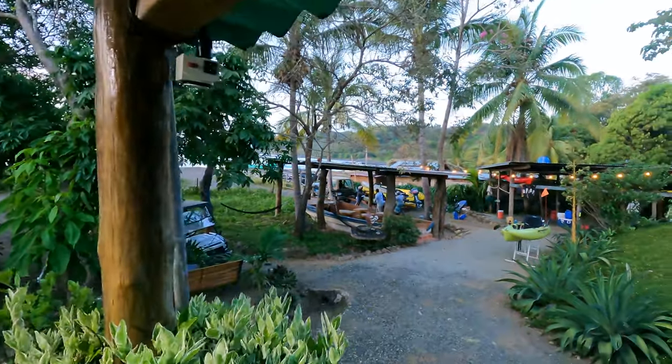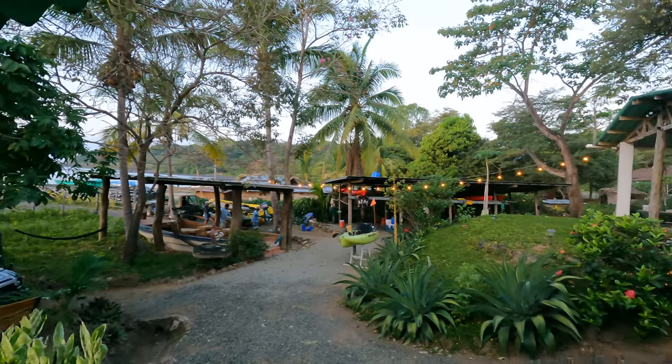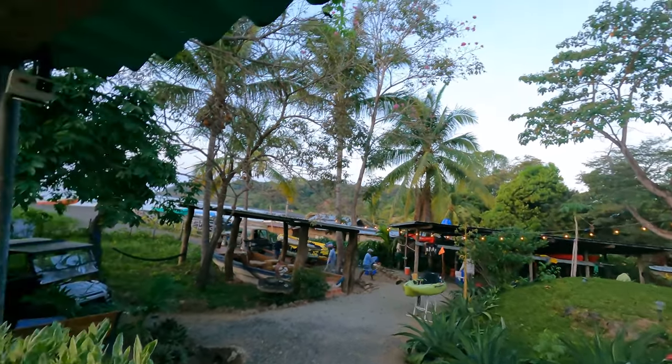Let me show you what's going on over here. The guides, the staff, they're getting the kayaks ready, they're getting them loaded, and getting everything ready for us this morning.